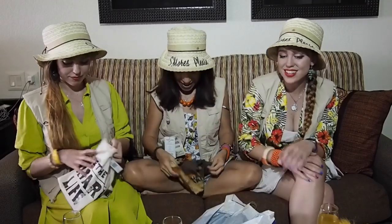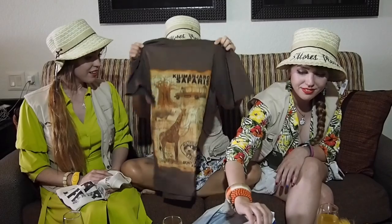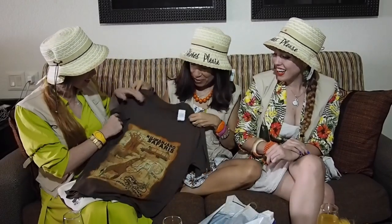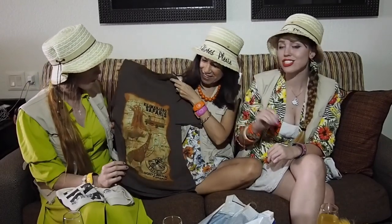$29, not bad. But you have all the pins. Let's put that one there. Amazing. And then another t-shirt. Check this out. This is a cute t-shirt. I love this t-shirt. Kilimanjaro Safari. It's so cute, and it looks so sketched.